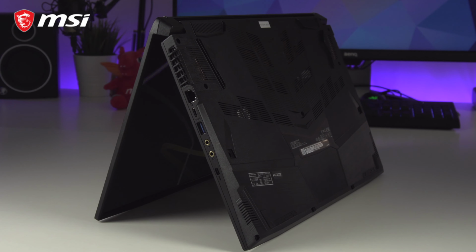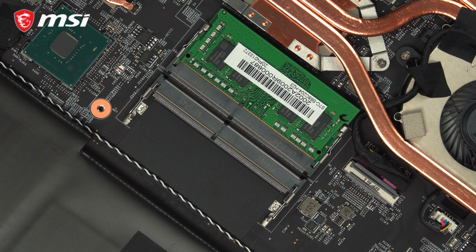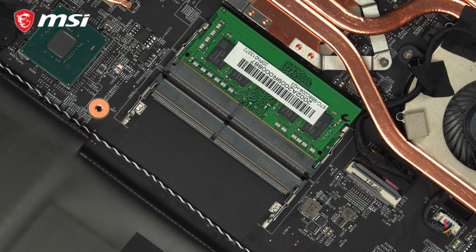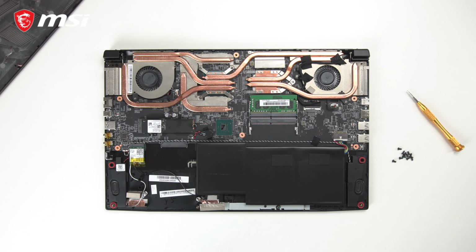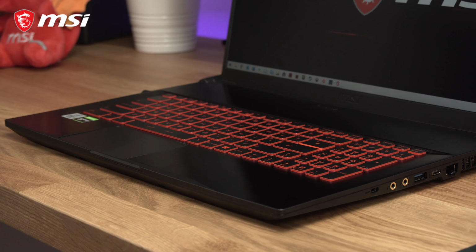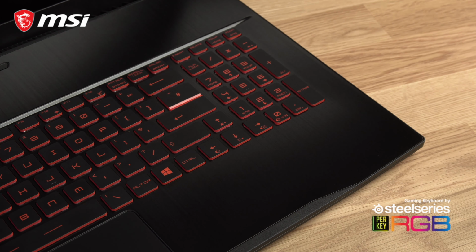There are various RAM and storage options, starting at 8GB of DDR4 RAM and 256GB of NVMe M.2 storage, both of which can be easily upgraded to suit your needs by removing the bottom of the laptop. The new GF75 Thin also comes with a red RGB keyboard by SteelSeries, or an optional per-key customizable RGB keyboard.